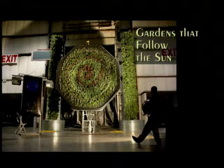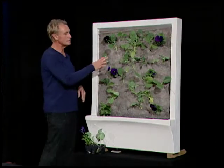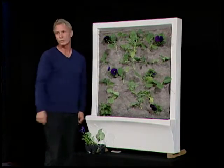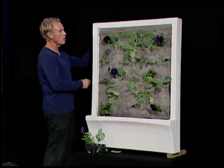Sure. This is a freshly planted wall garden. It was just planted today, actually, because the seasons are changing. So right now we're starting fall, and I planted this garden with brassicas type plants that will do good in the wintertime. So this is the wall garden, which you saw a picture of earlier. It hangs on the wall with just a clip.